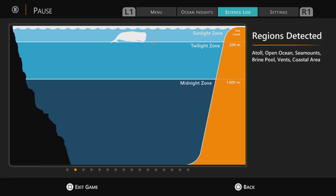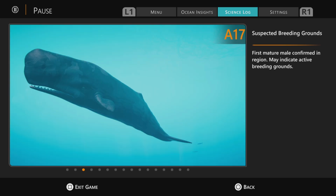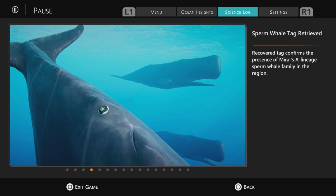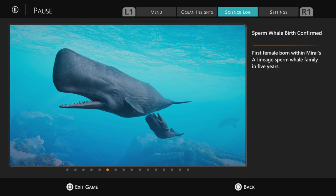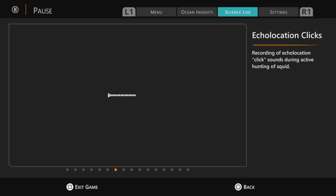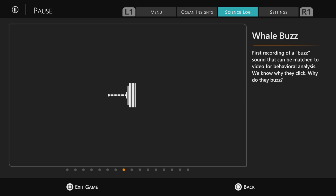Another whale we see in the sunlight zone. First mature whale confirmed in region may indicate active breeding grounds. Recovered tag confirms the presence of Muri's A-lineage sperm whale family in the region. Partial census of Muri's A-lineage sperm whale family in the region. First female born within Muri's A-lineage sperm whale family in 5 years. Recording of echolocation click sounds during active hunting of squid. First recording of a buzz sound that can be matched to video for behavior analysis.